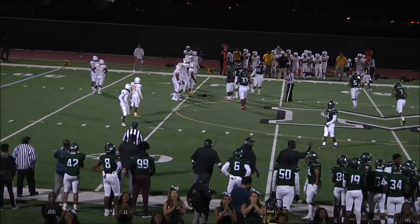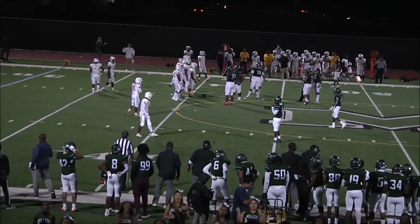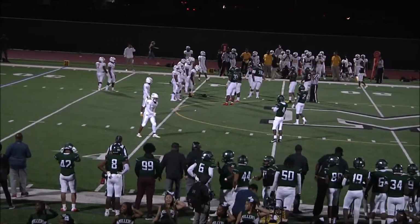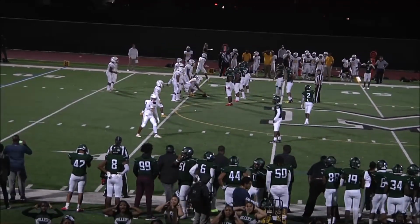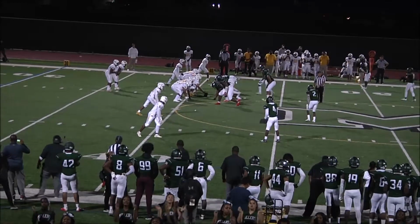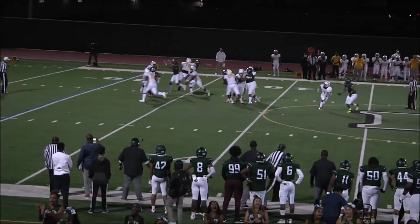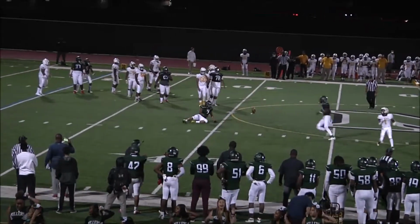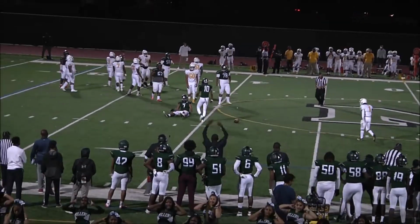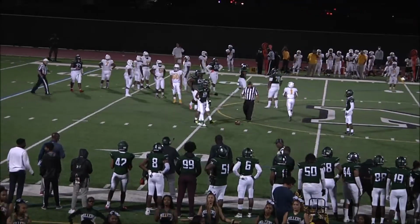Owings Mills would like to put together a score here, just to go out with a little bit of positivity if possible. 27 seconds left in this one. 2 timeouts left for the Eagles. I agree. They want to try to get a little momentum going into the Kenwood game. Pass is almost picked off by Andrew Rubottom. It's 2nd down.